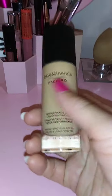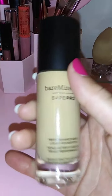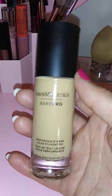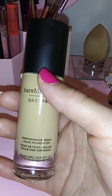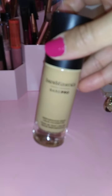But yeah, this was always one of my favorite foundations since I believe 2018 or 2019. And so I just cracked open this repurchase in the last week or two. I purchased it either in 2021 or 2020, but I just had it in my backup for a really long time. But yeah, this is one of my favorite foundations.